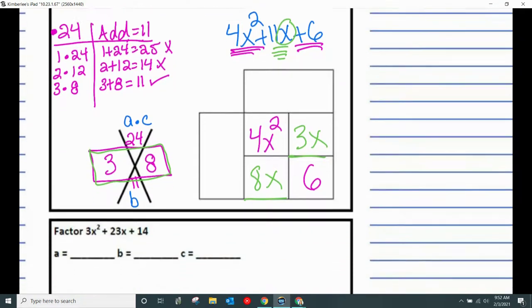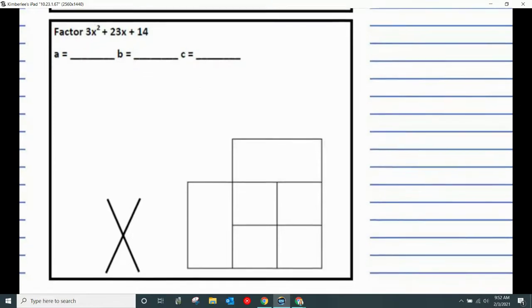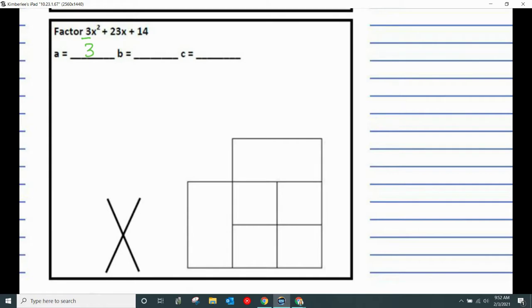Okay, so I'm going to go down here and we're going to do the next example together. And then we're going to fill in the box. And this is what I want you to practice today. So we have to figure out what are A, B, and C. First of all, A is the number in front of X squared, that's 3. Let me correct myself. B is the number in front of X, that's 23.